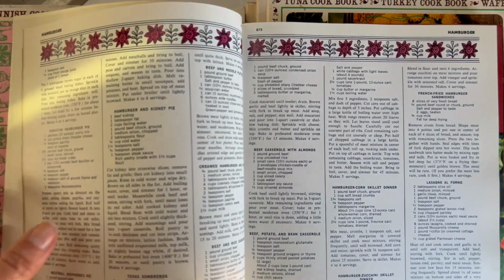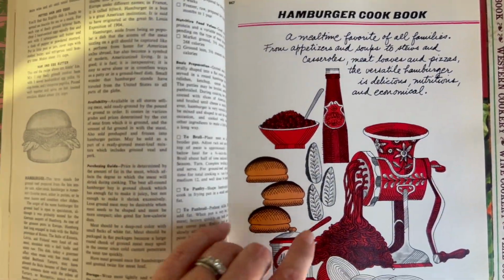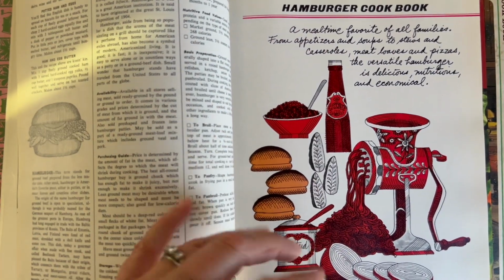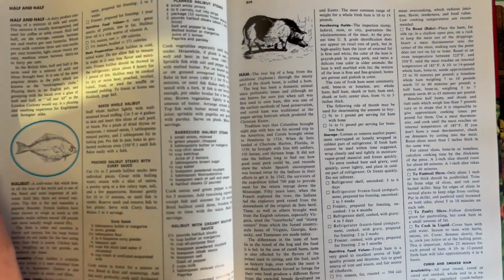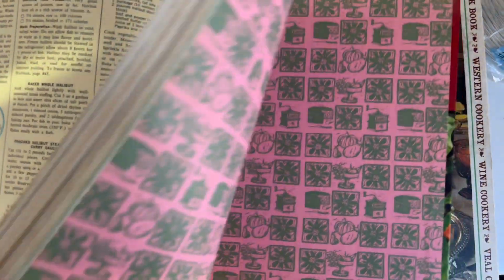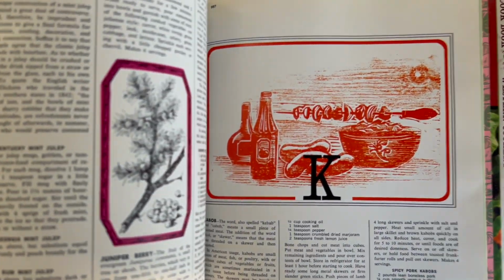So like this little border here, and I'm starting to lose light, so I'm trying to go quickly. But yeah, see how there is a header page for each major section, and I just love that it's hand done. There are photos in here, of course, of the food, but it's these little illustrations that get me every time. Let me see if I can find some more like that.